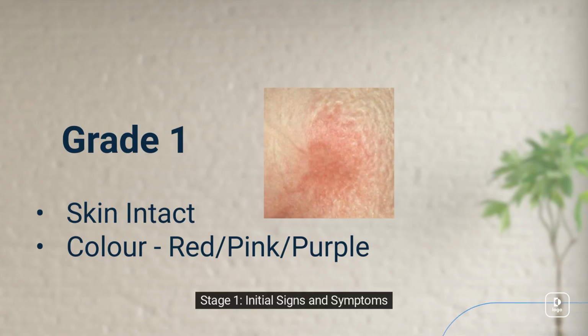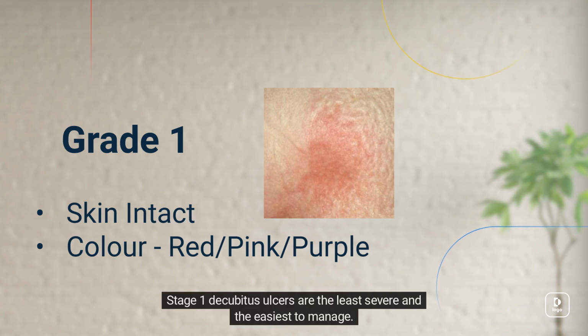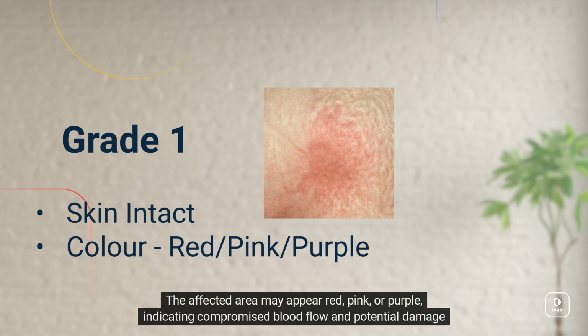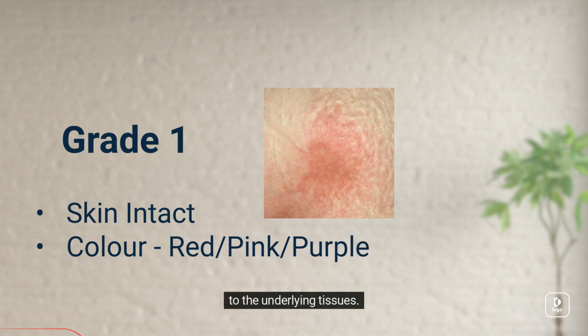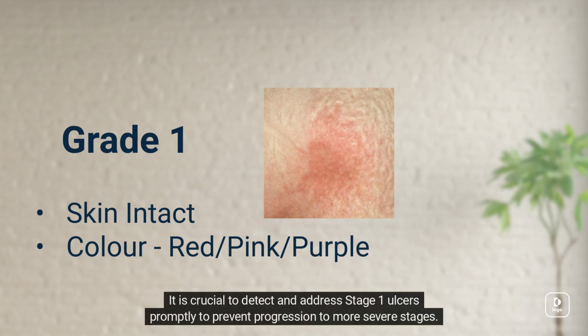Stage 1. Initial signs and symptoms. Stage 1 decubitus ulcers are the least severe and the easiest to manage. At this stage, the skin is still intact, but there is visible discoloration. The affected area may appear red, pink, or purple, indicating compromised blood flow and potential damage to the underlying tissues. Patients may report discomfort or localized pain in the affected region. It is crucial to detect and address stage 1 ulcers promptly to prevent progression to more severe stages.